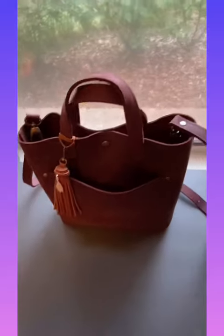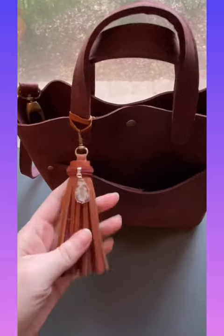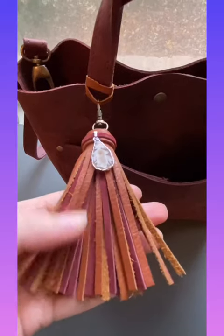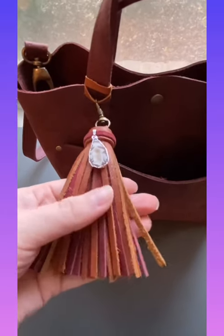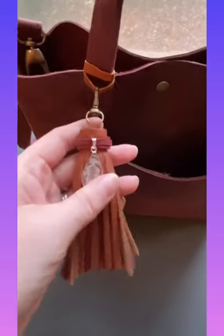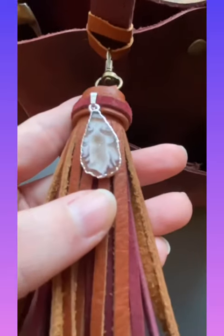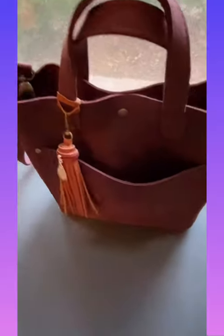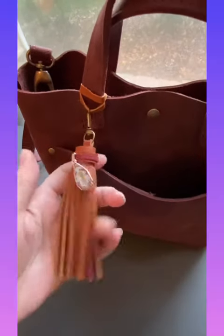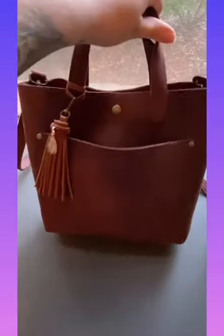So here we go. To start out, this is the purse charm that I said that I would be getting, and I absolutely adore it. It has some burgundy or Merlot bits of suede along with the leather, and then it has some kind of a geode. Beautiful. And that is my purse charm. So I just recently got that. It's from Old State Goods. A leather worker in Denver, Colorado made this for me. So absolutely beautiful. Now let's get into the actual bag.